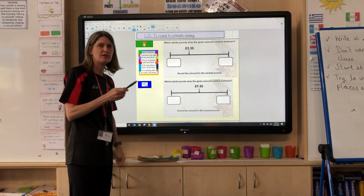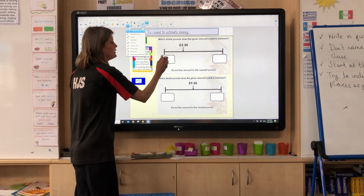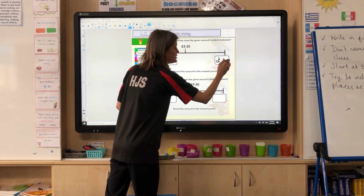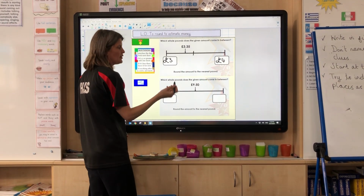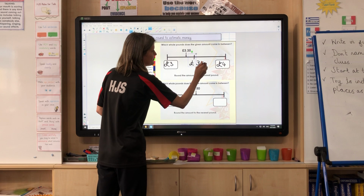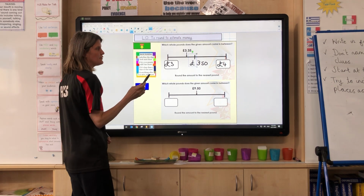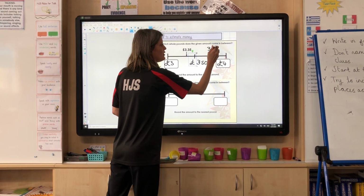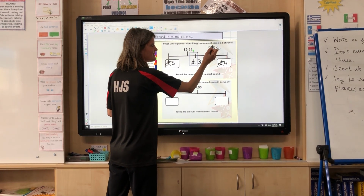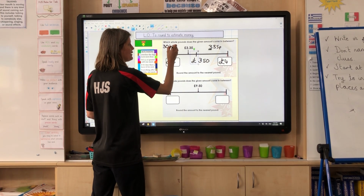Okay, help me. First of all, I'd like you to say how many pounds come before it, how many pounds come after it. £3 comes before £3.35. £4 comes after it. If I think about splitting my number line at the midpoint, £3.50, I can see straight away that £3.35 comes before, so it would have to round down to £3. If I wanted to use the rhyme, 335 pence, underline the hundreds value, look next door. It's less than 5, so leave it for sure. So £3 stays as £3.